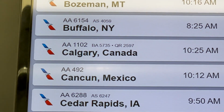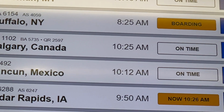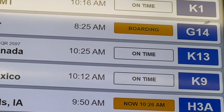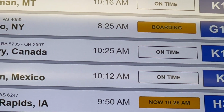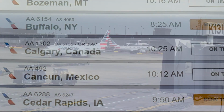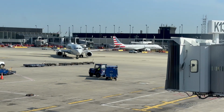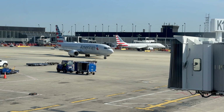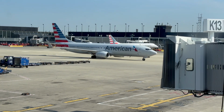This morning, we're on board flight 1102 to Calgary. This route is only served by American Airlines during the summer season, and today is its second day of operation, having been resumed the day before. We're also departing out of gate K13 today, which is perfect because my last international trip with American Airlines also began from this gate.